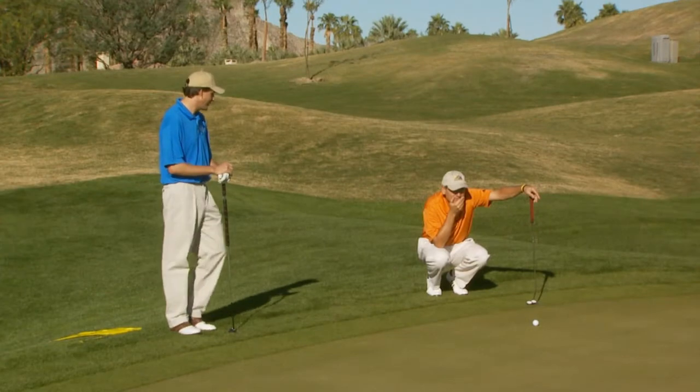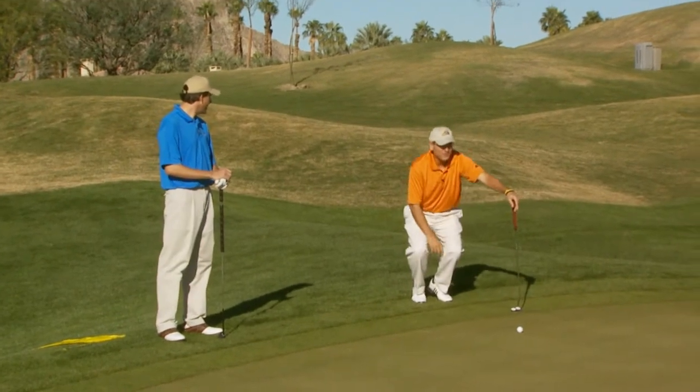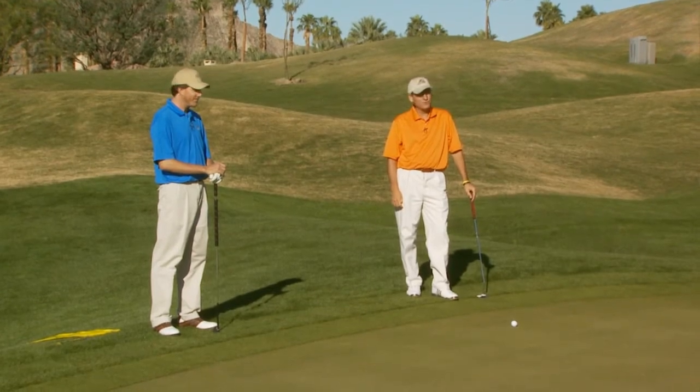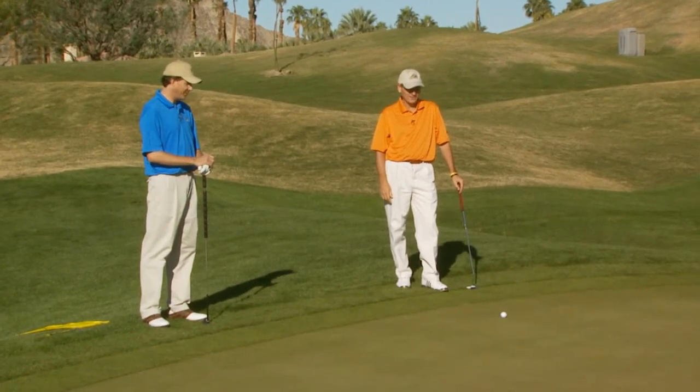I think the greens are rolling pretty good, aren't they? I'll tell you what, Tim, we just finished two days ago with the tour qualifying school. These greens are like glass. They're so fast. Beautiful looking.